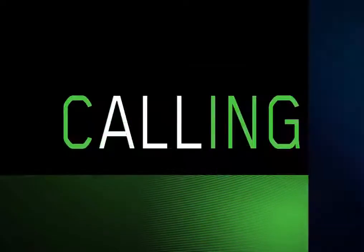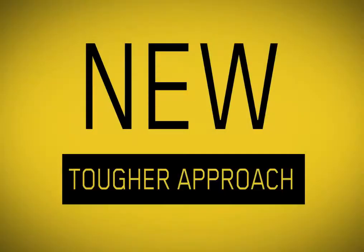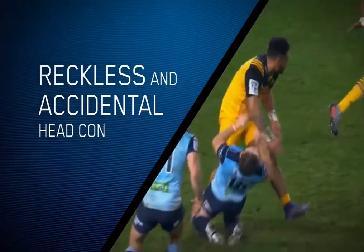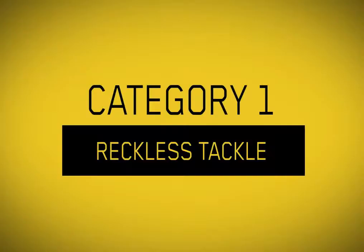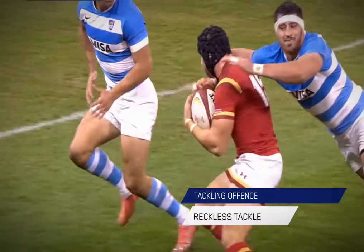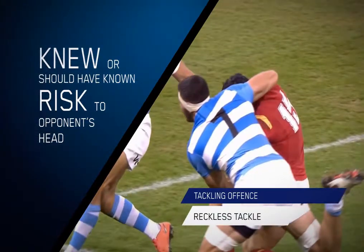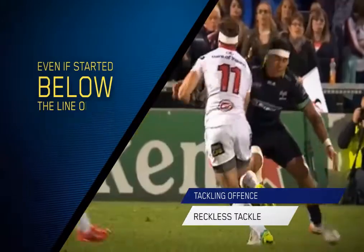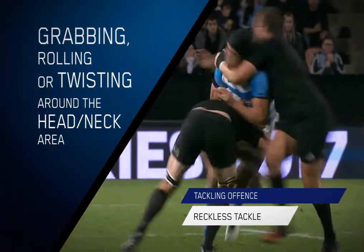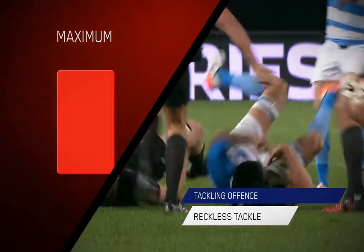Calling all rugby players, coaches, referees, parents, volunteers and fans. From the 3rd of January 2017, there will be a new, tougher approach to reckless and accidental head contact in the sport through 2 new categories of dangerous tackle. The 2 new categories of dangerous tackle are: number 1, reckless tackle, where a player knew or should have known there was a risk of making contact with the opponent's head, but did it anyway. That also applies if the tackle starts below the line of the shoulders, and to grabbing, rolling or twisting around the head-neck area. Minimum sanction, yellow card. Maximum sanction, red card.